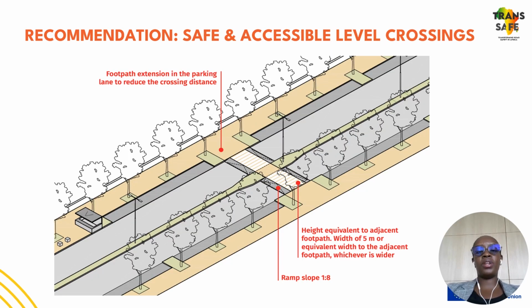Another recommendation is the provision of safe and accessible level crossings. As indicated earlier, even when we provide footbridges, we have most pedestrians still opting to cross on the road level. Well, that is not safe for them. And because the desire line of the pedestrians is to cross at the road level, then we need to provide safe and accessible level crossings which are universally accessible. That means they can be used by people living with disability, people who are elderly, children, and the vulnerable road users very easily and very comfortably.